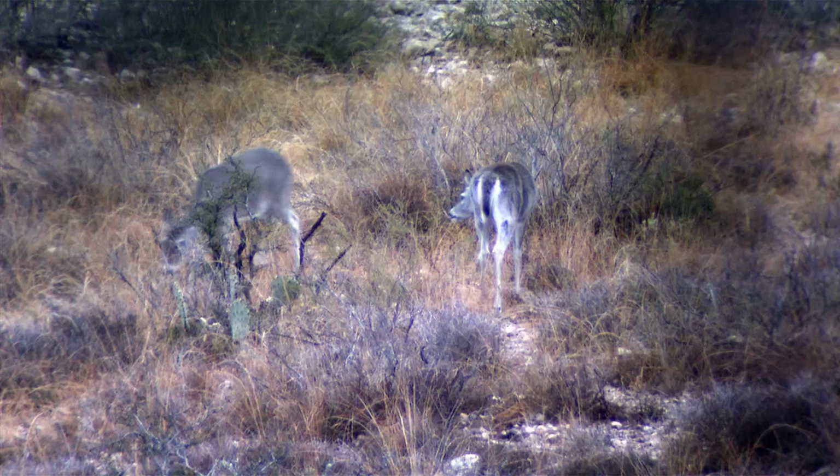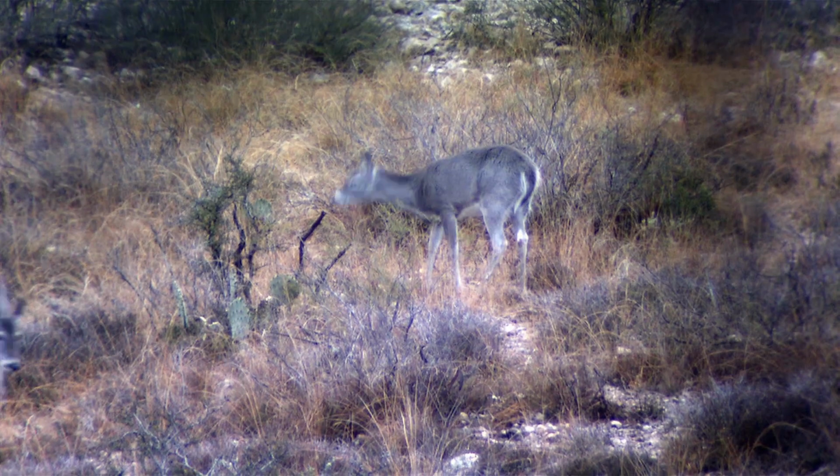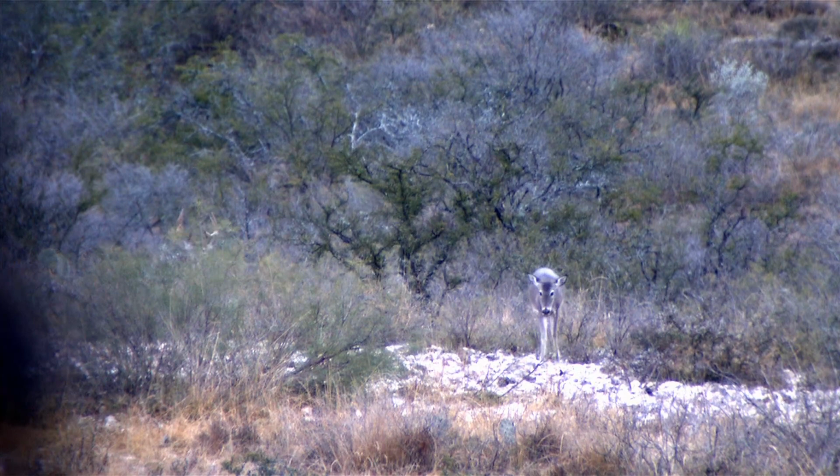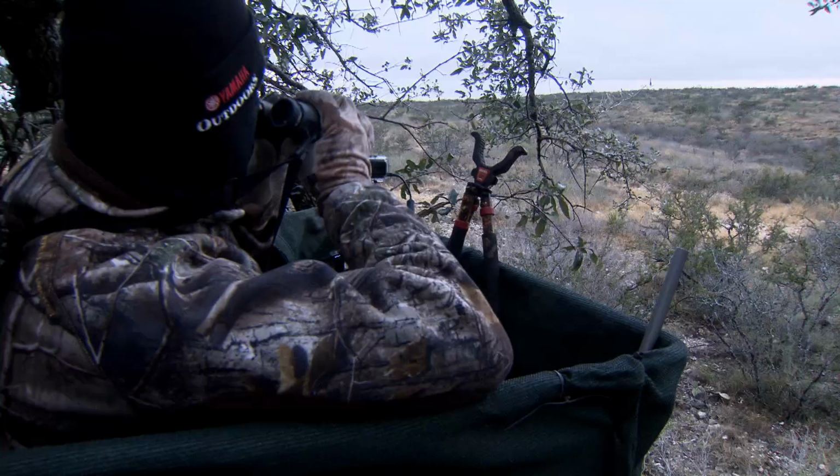He ended up walking a doe, escorting a doe out of the setup. She was walking out and he was just flanking her. He was not gonna leave her. If I haven't mentioned, it's a rut in Texas right now. So he had things on his mind. And the doe and the buck left the setup.